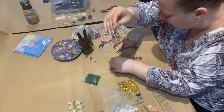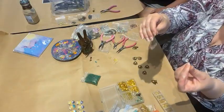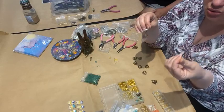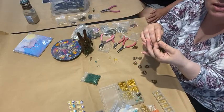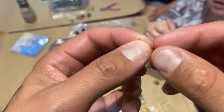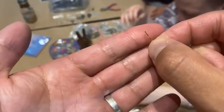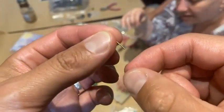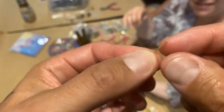So what I was using is also a connector, but usually they are called pins. So these ones have the stopper at the end. And the other kind almost looks like a nail.